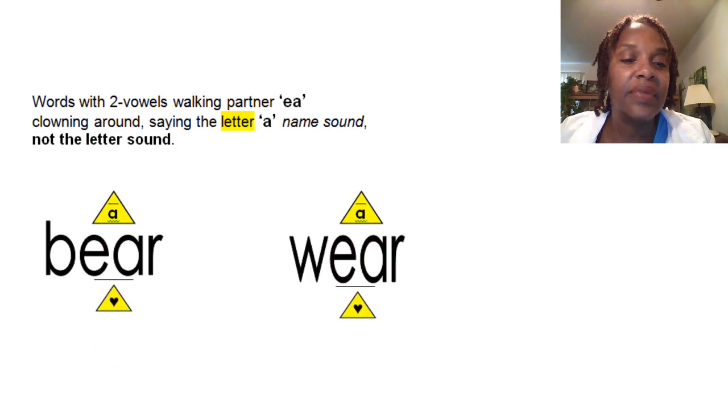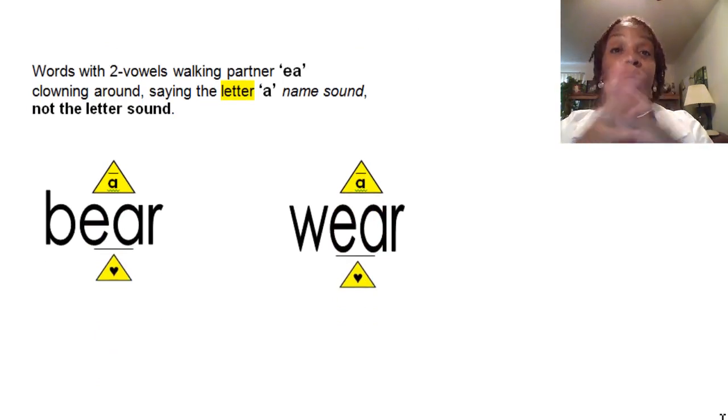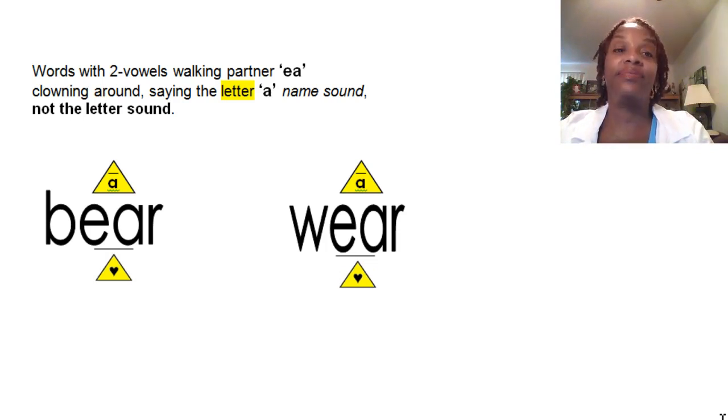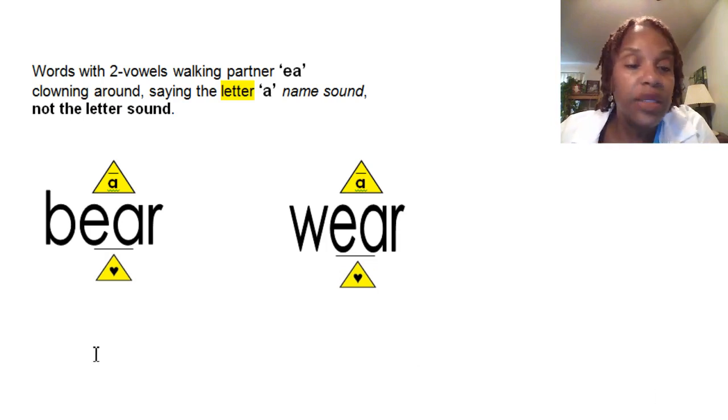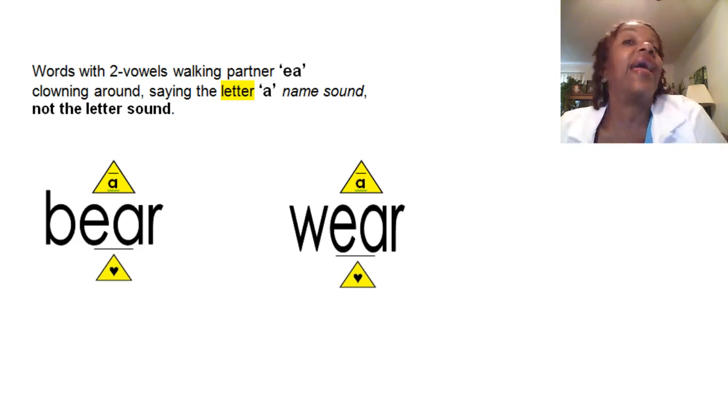Alrighty then. Now, here are two more words that have the EA partner clowning around. And in these two words, the EA partner is clowning around saying A. It's making the long A sound. All right. So, using the sound out clues that I provided for you, can you sound out this first word right here before I tell you what it is? So remember, the EA partner that should say E is clowning around saying A.